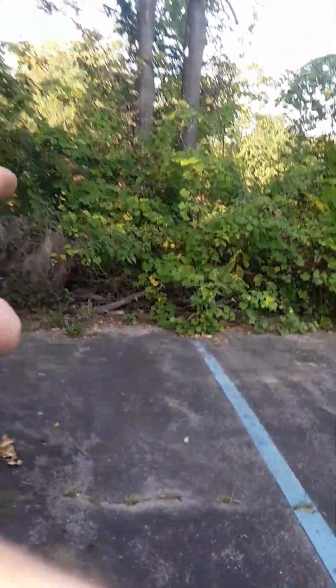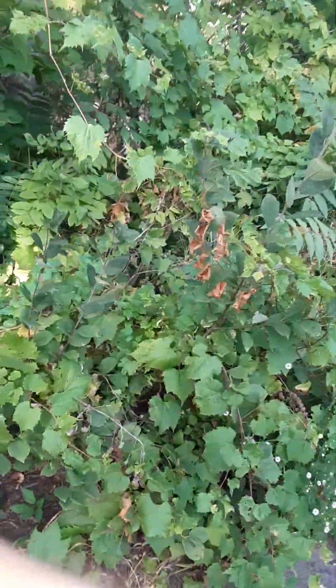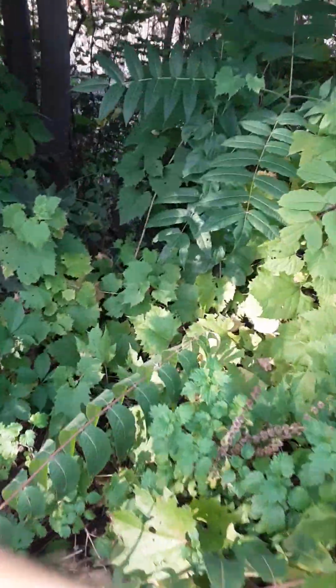How about this area here? How far do you want that back? Train tracks would be visible. Can't go very far in here, can you? Not really. It's kind of a cliff.